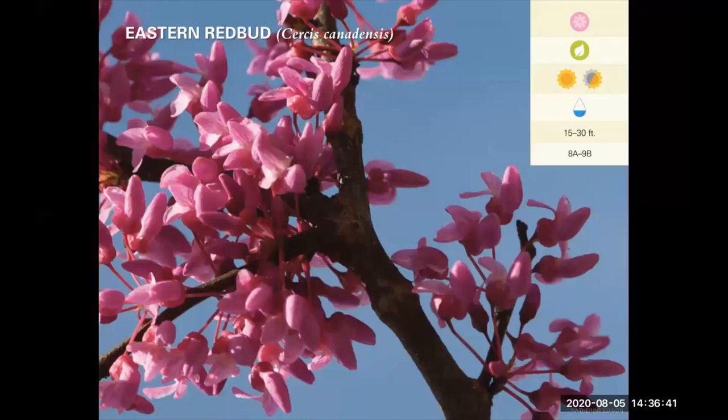The flowers depend on long-tongued bees for pollination, so you will see them frequenting the blooms. The seeds are eaten by birds. We can also eat the flowers and seeds. They're both edible to us as well. But it's a pretty fast-growing tree. It likes moist soils, but it can tolerate brief flooding as well. And again, it just puts on this really beautiful spring display. It's a nice complement to a flowering dogwood tree if you have one of those in your landscapes too.